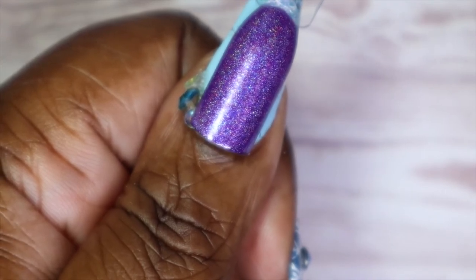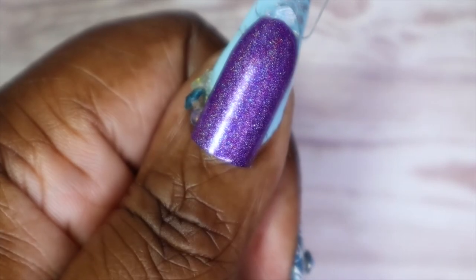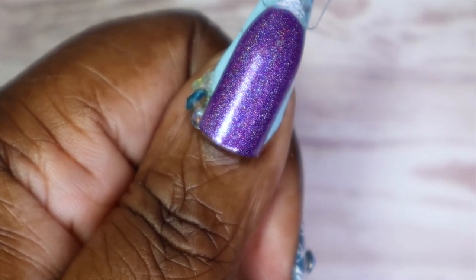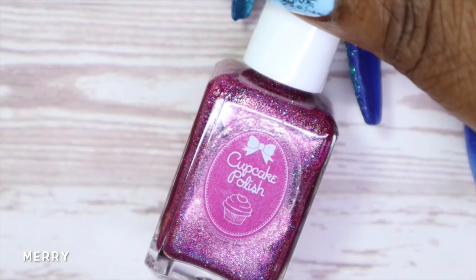And here is Lei Me Down against my skin tone. Of course you guys know I'm gonna love this color. It's purple. I genuinely believe purples can do no wrong. Every time I see a purple, it's like, ooh, I need to have it. I don't care. It's purple. I love it. Hands down. No arguments. And the last polish for this video is called Mary.